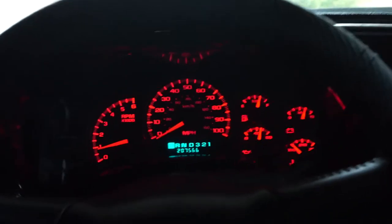I put my Speed Engineering exhaust back on the truck, so it's pretty quiet. Sounds good, but it's quiet. Yeah, buddy. I miss this thing. It needs some love. It needs some gears, some other things. But yeah, right now we're on the way to my buddy Zach's house.